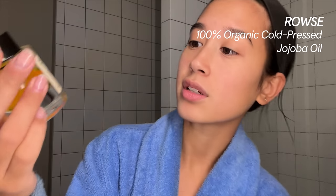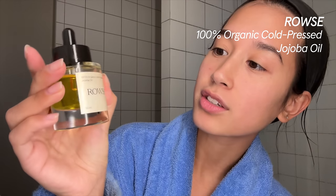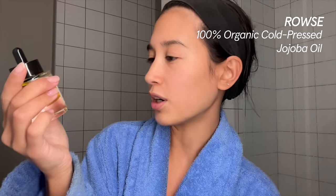I'm just going to Gua Sha. Either I'll use a little bit of oil. This is the Rowse 100% organic cold press jojoba oil, or a hyaluronic serum. This is by Dr. Barbara Sturm. I'm gonna use this just because I feel like everything glides so nicely on it and it's super moisturizing. I try to do every move about 5 times on each side.